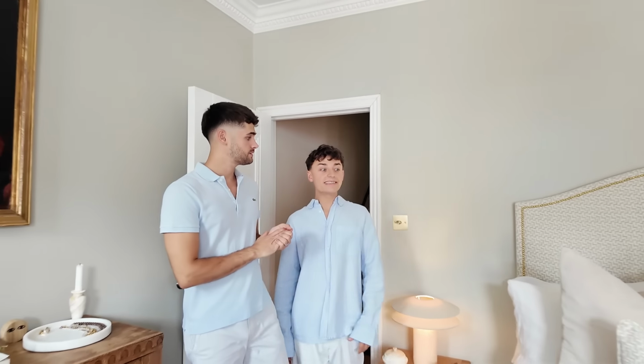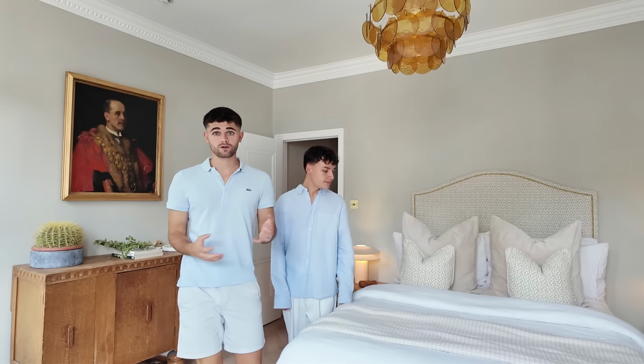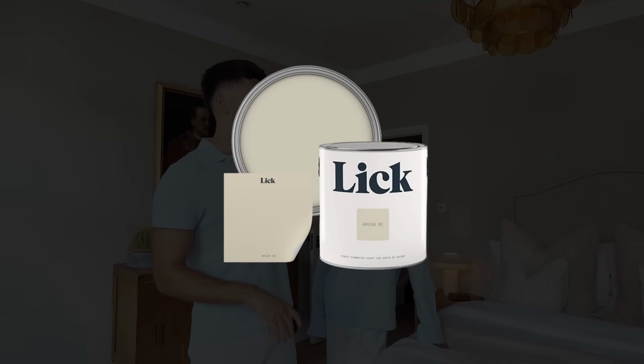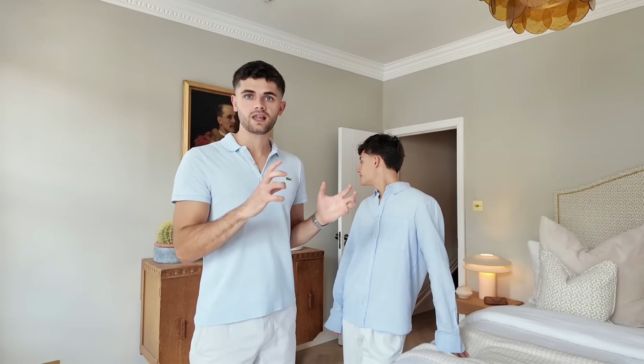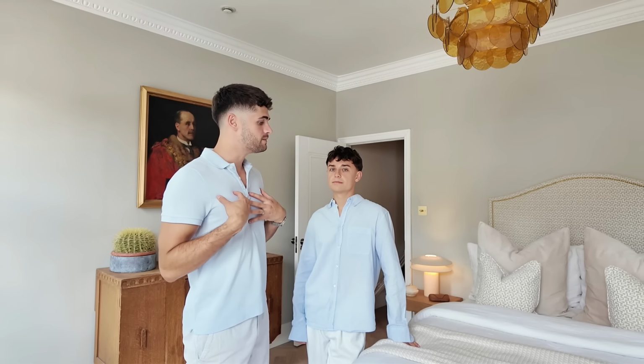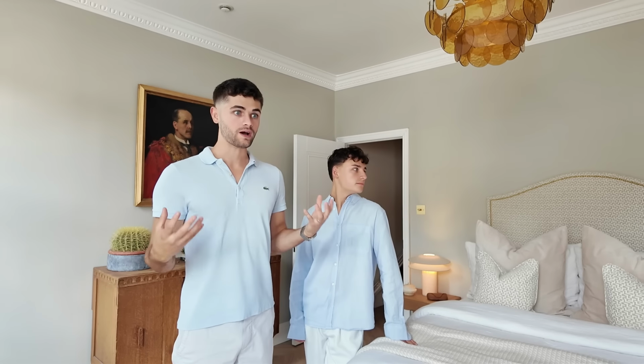And this is Antoni's bedroom. So this is where all the magic happens. Honestly, this is probably my favorite color in the house. We've gone for Grigio 2 by the company Lick again. The entire house is Lick. In the sunlight especially, and even in winter, it just makes the room look beautiful. So for me, we've designed this room all around the paint color.